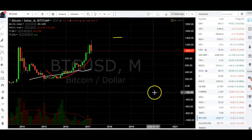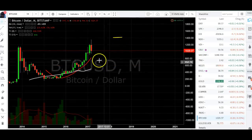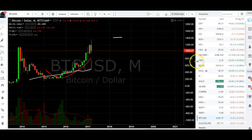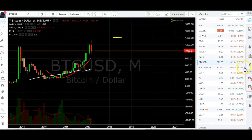Momentum is down. Something's got to churn that momentum. It's got to come into support. It's got to find some kind of support level. Just watch out for the downside. I don't think it's done.